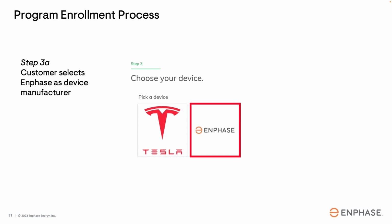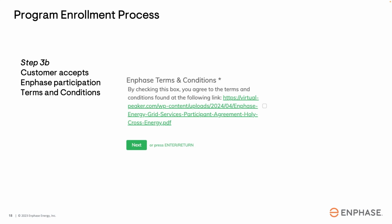So customers have, of course, the choice between two different devices, but when they choose that Enphase there, they click that Enphase box. This will take them to this Enphase specific workflow toward the end of the enrollment process. So Tony, if you want to do the next slide, please. Okay, cool. So here, when they click that Enphase box, they'll be taken to the Enphase terms and conditions.